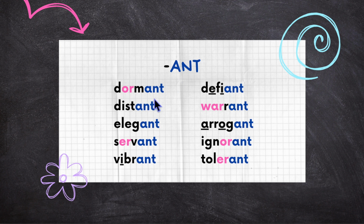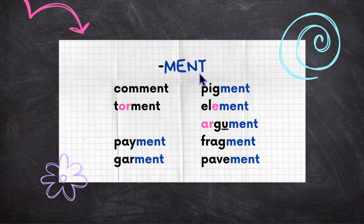OR says or, so we have dormant, distant, elegant. ER says er: servant, vibrant, defiant. WAR says war: warrant, arrogant. OR says or: ignorant, tolerant. The suffix MENT also schwas, although there are some words where it still has a clear short E sound, like in comment, OR says or, and torment. But most of the time, it will sound more like mint or munt, like in payment, AY says A, garment, AR says R, pigment, element. Did you notice that this E schwa'd? AR says R, argument, fragment, and pavement.